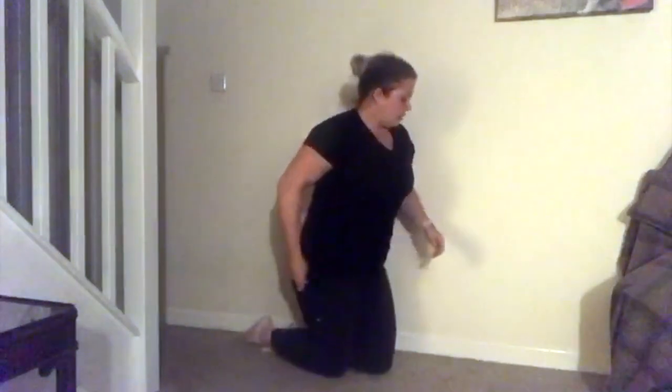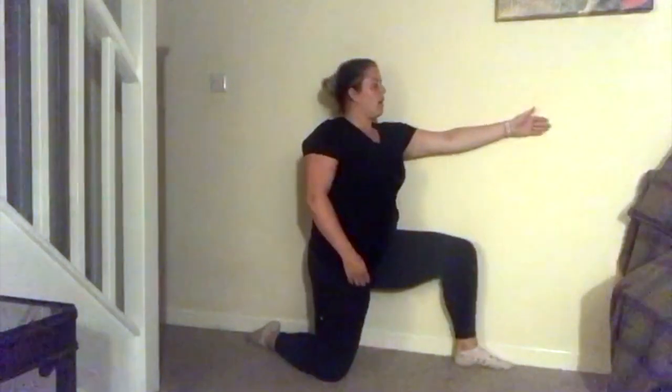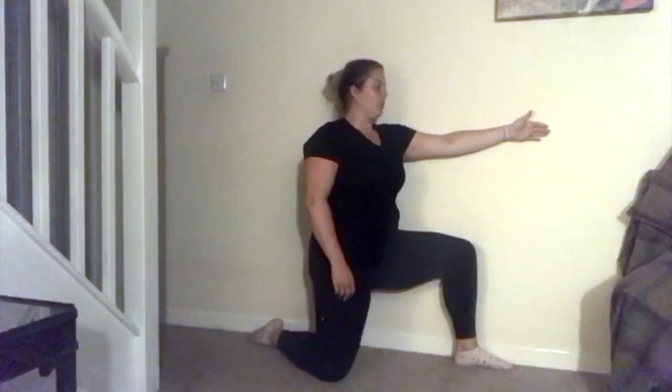So the first one we're going to do is a thoracic opener against the wall, and it's in a lunged position. So make sure that you do have something that supports the knee that is on the floor. And what you're going to do is you're going to pop the leg closest to the wall nice and flat against the wall, and your bottom nice and flat against the wall also. And then the arm nice and flat against the wall as well. So you're nice and symmetrical.